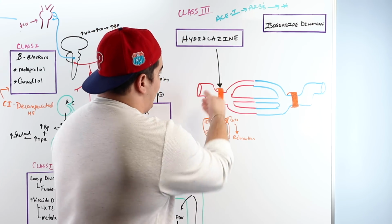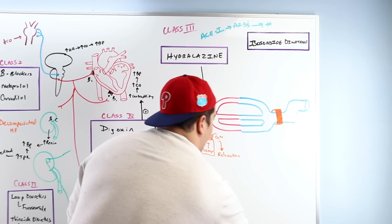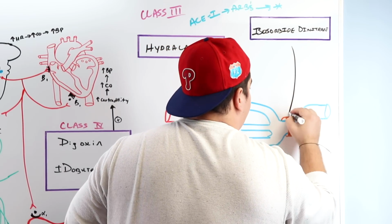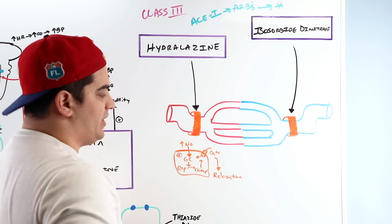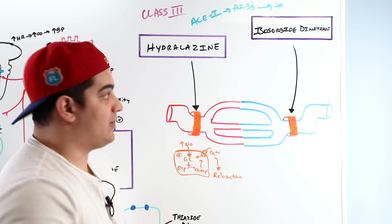Isosorbide dinitrate does the same exact thing. Overarching view is that this is also going to inhibit the vascular smooth muscle, but primarily on the venules. And the mechanism of action is the same. It's going to lead to increased nitric oxide production and actually help to promote relaxation of the smooth muscle.